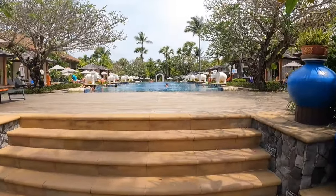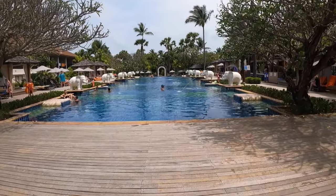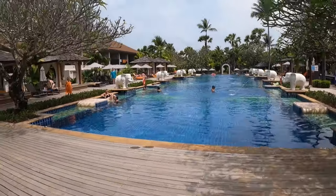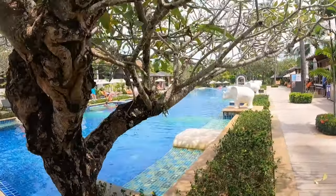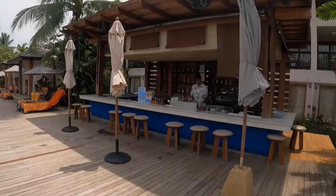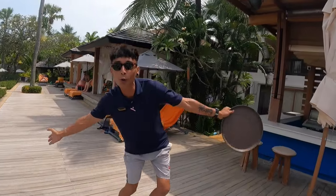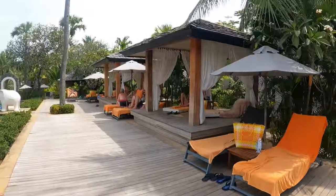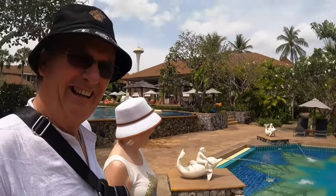If you're frightened of elephants, don't come into this pool. That's glorious. That's good. Nice pool bar. Welcome to Bandara. Thank you. So that'll do for you then, Susie, that pool. Ooh, you like the children's pool with the dolphins. Isn't it beautiful?